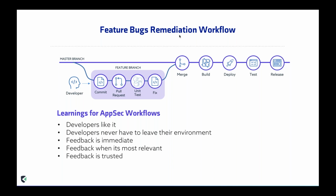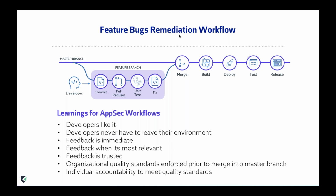And the feedback is trusted. We don't see large fights between developers about whether or not the unit test is right. People trust the test. Additionally, the organization is able to enforce standards that are organization-wide that wind up getting applied to the individuals. And there's individual accountability to meet those quality standards. People just know that if they want to get their new feature into the main branch, they're going to have to pass the unit test. There's no argument about it.